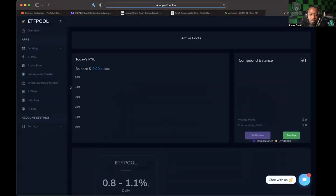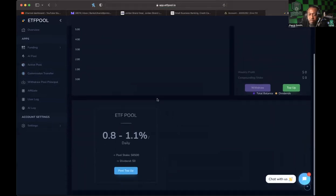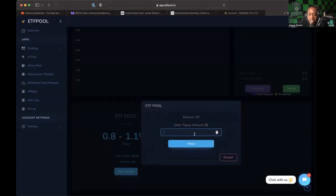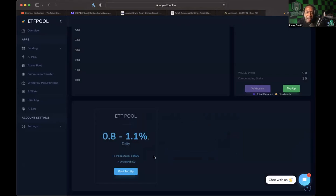So the active pool, if I'm looking at this active pool button here, it says that my pool state is 6,500. I can top that up if I want to. If I wanted to top it up, I'd have to put at least $99 in, but I could decide to top that up. Now, my $1,000 hasn't hit yet. That's why I don't have a balance. I don't have any referrals either, so that's another reason why I don't have a balance. So I can't top it up at this moment, but that wasn't my plan in the first place.